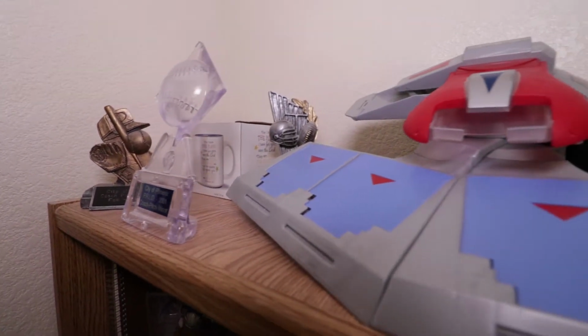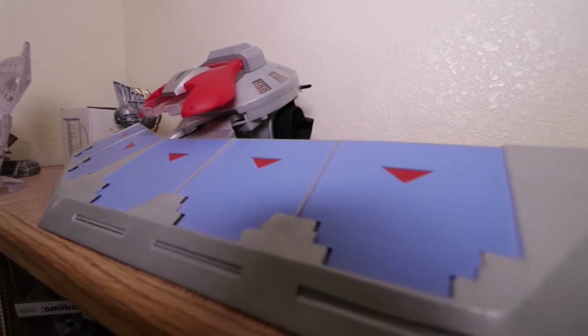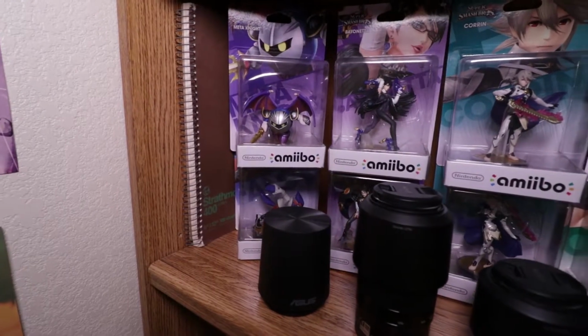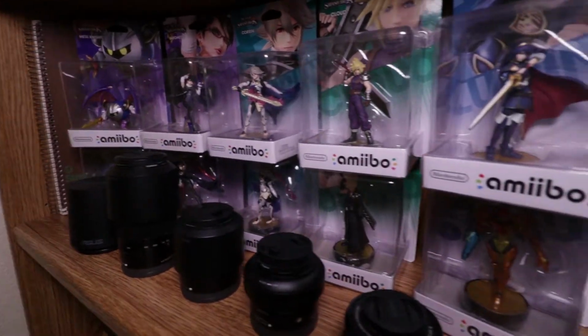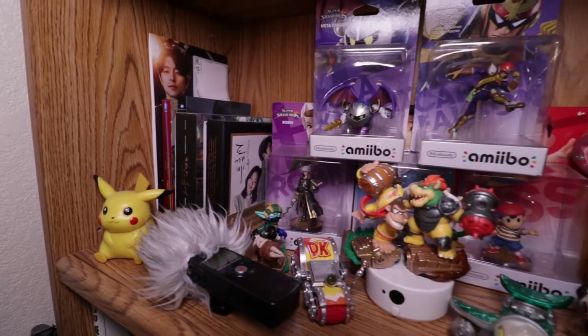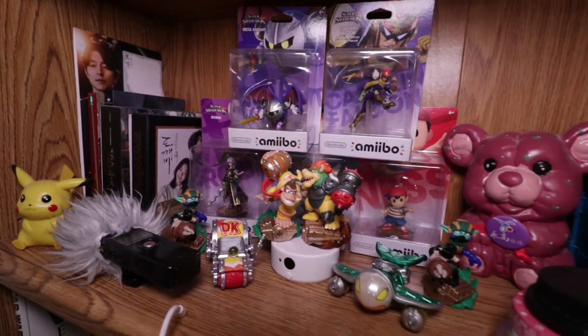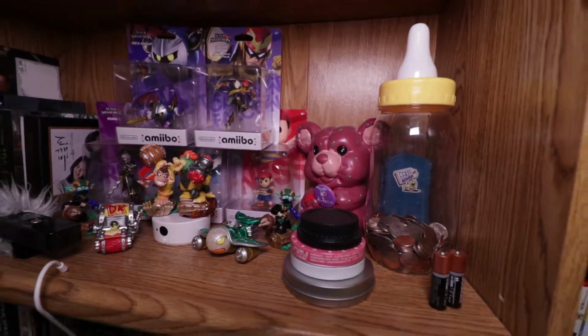Up here we have some of those participation awards I got when I was younger. I participated in flag football and baseball. There's a dual disc, if you guys know what that is. These are some amiibos. I'm a huge avid collector of amiibos, these little Nintendo figures. I have all of them from Super Smash Bros. And more.